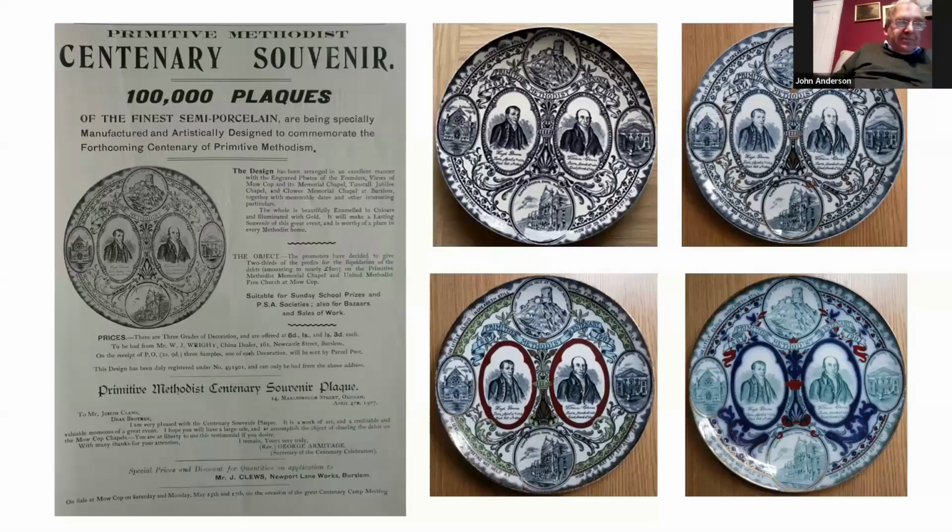Now, yes, these are perhaps the most well-known and commonest of the Primitive Methodist commemorative items. These plates. There is an advert in that pamphlet, and the advert showing here is taken from the Primitive Methodist magazine. These adverts don't normally survive because, of course, they're lost when the magazines are bound.